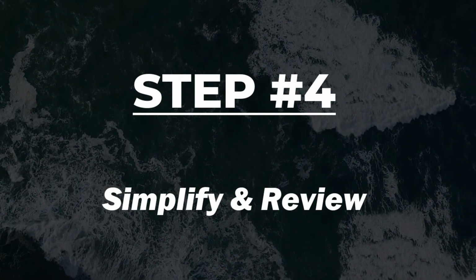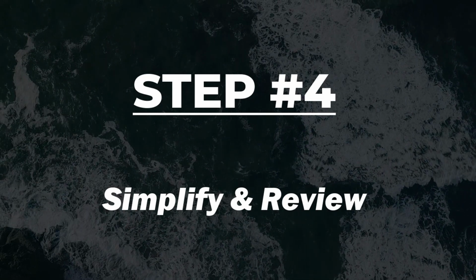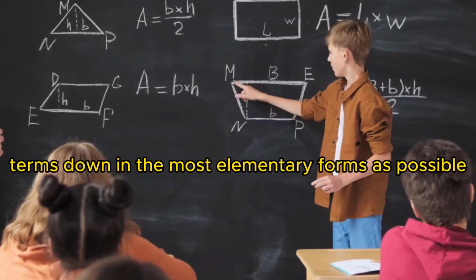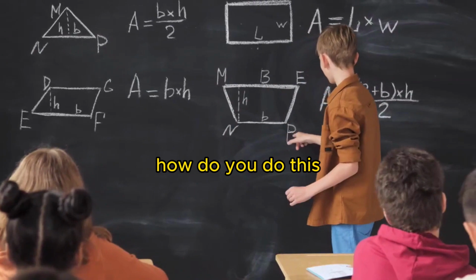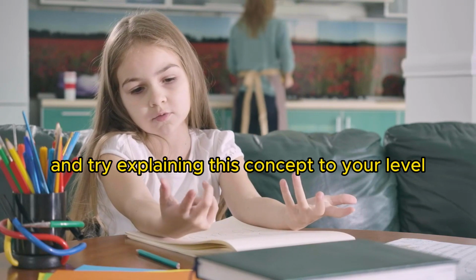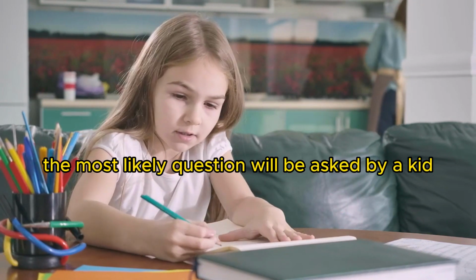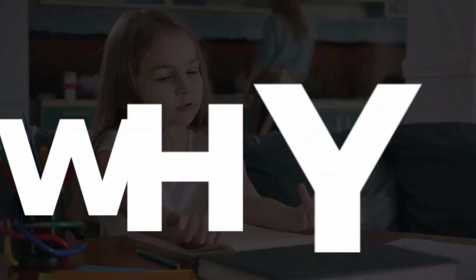Sometimes, we cover our lack of understanding of some concepts by the use of big vocabularies and terminologies. At this stage, you have to break all these complex terms down into the most elementary forms possible. How do you do this? You do this by assuming you are teaching a 5-year-old kid. Drop down to the level of this kid and try explaining this concept at their level. The most likely question you will be asked by a kid when saying stuff beyond their level is, why?